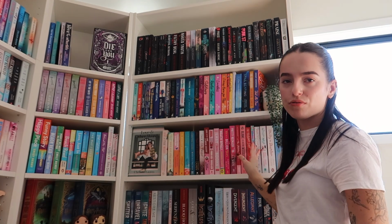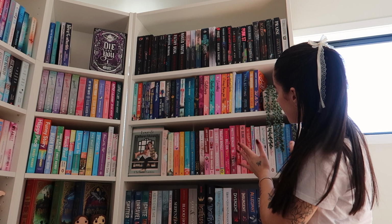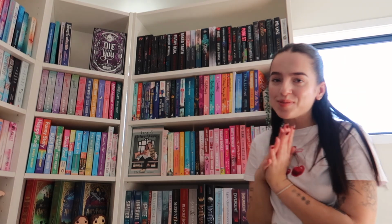Christmassy sort of romance books. I try to keep all of the holiday and Christmassy sort of books together, and I've just tucked them in a corner so they're not that noticeable, because I don't even know what you do with them for the time of the year that isn't Christmas, which is literally like 90% of the year. Anyway, now onto my fantasy shelf.